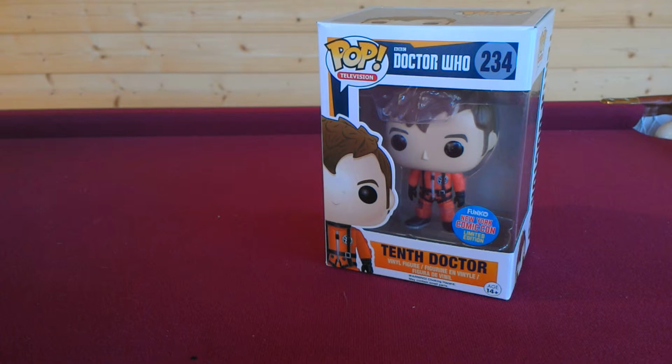Ranking at number 3 is the 10th Doctor in spacesuit. As you can see, this was a New York Comic Con exclusive, and sometimes quite a bit difficult to get hold of. Again, this is another range of figures that I do not actually tend to buy, the Pop figures. They had a real big variety, only had a handful, but I really did like the 10th Doctor spacesuit figure, especially that it was the New York Comic Con version.